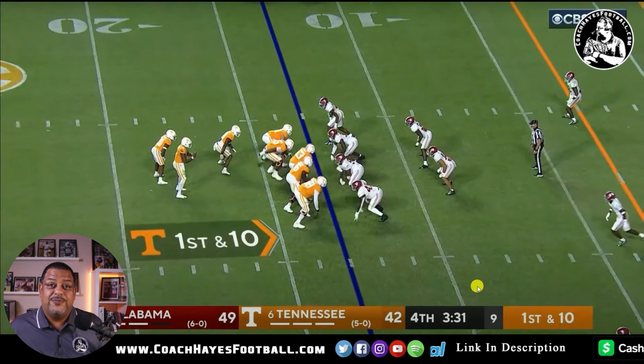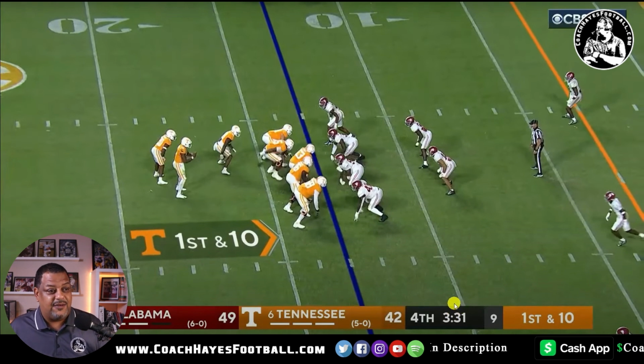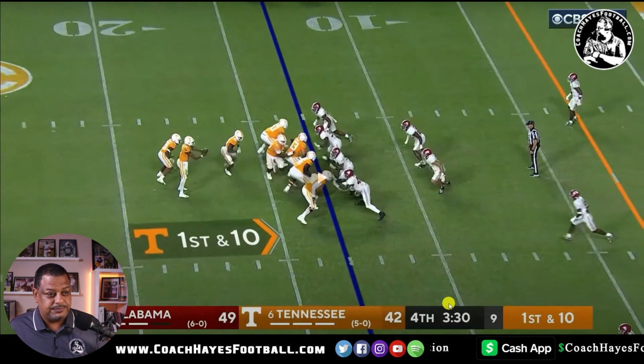All right, here we go. Alabama is up now 49-42 in this deal. 3:30 left in the game. They're currently on the 13-yard line.